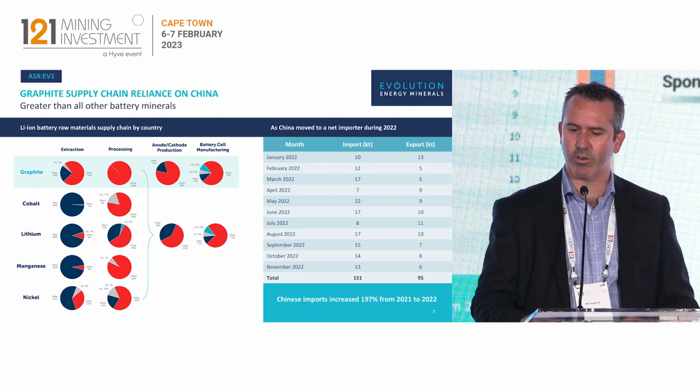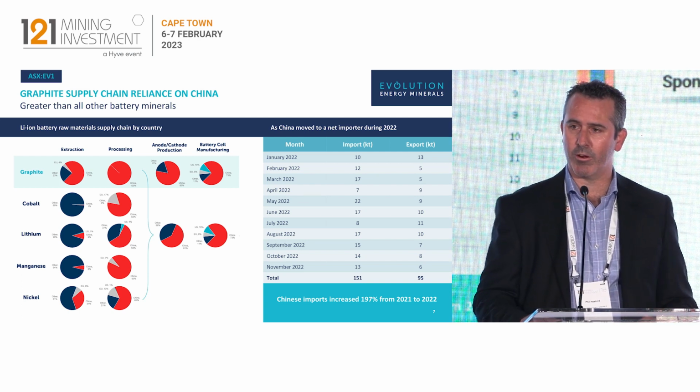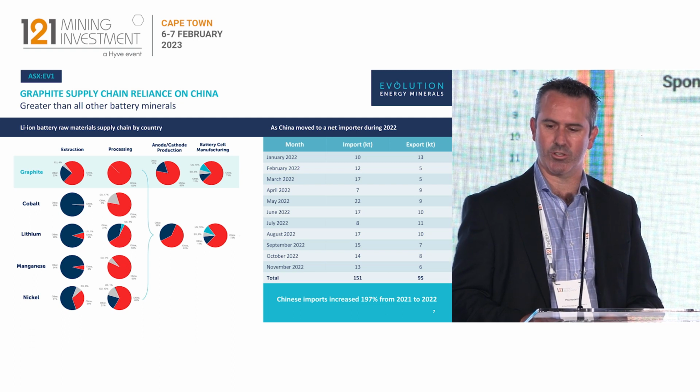Graphite is still a China story. More than every other battery metal, China dominate the production, so 73% of the mining, 100% of the further processing, the purification and spheronization to go through to battery-grade graphite is done in China.